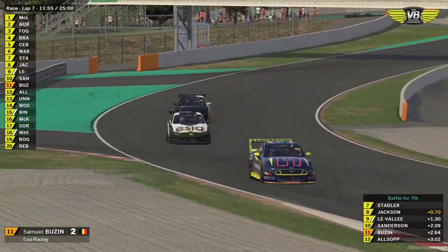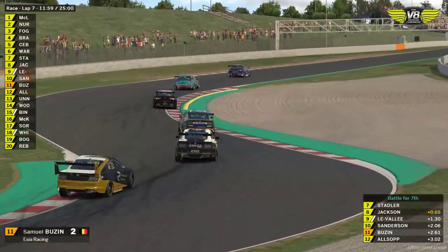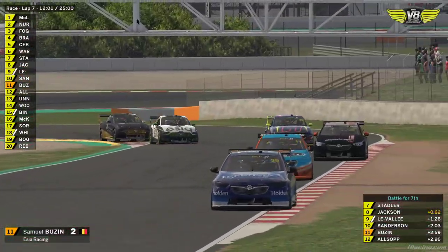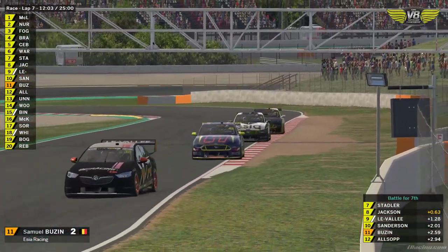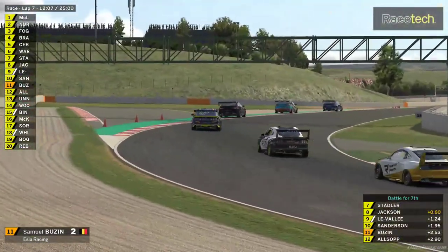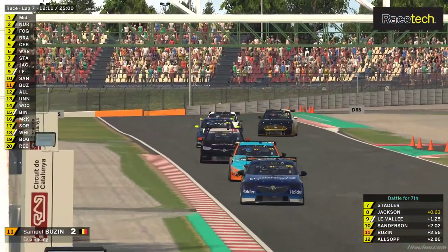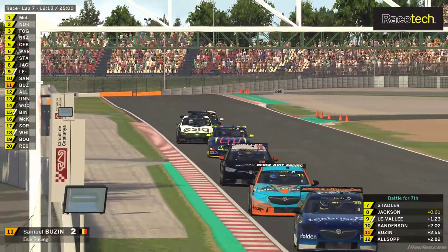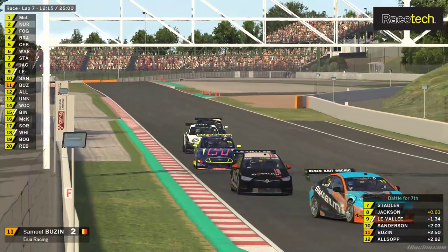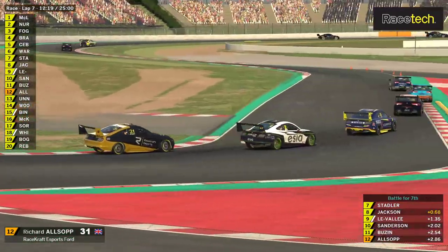Well, can I say that he's maybe amending for his sins, for having graced the Holden for the first few rounds of the season after being a lifelong Ford driver. You're always going to twist it, aren't you? You see, if he jumped into the Holden, you'd be saying, oh, it's because he jumped into the Holden. You're spinning this incredibly. You're a spin doctor, clearly.